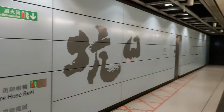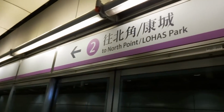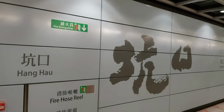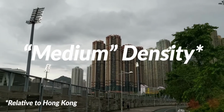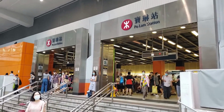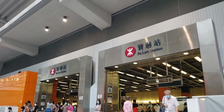Next up is Hang Hau Station. Hang Hau used to be the easternmost station on the MTR network until LOHAS Park opened in 2009. Named after Hang Hau Village, Hang Hau is now a medium-density neighborhood in the new town. The last stop on the line is Po Lam. It is the northern terminus of the Tseung Kwan O line and is named after Po Lam Road North nearby.